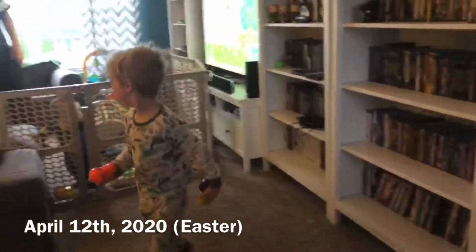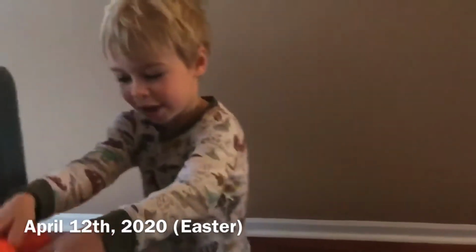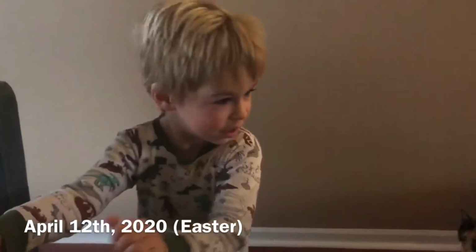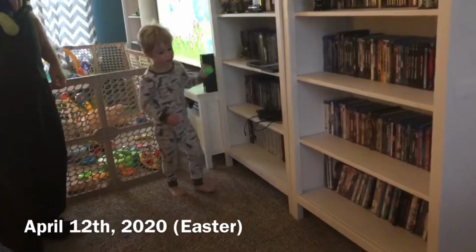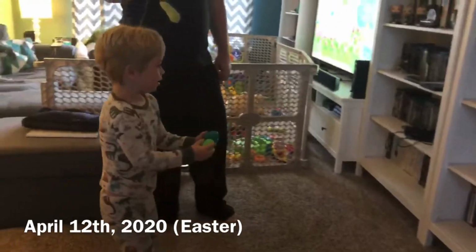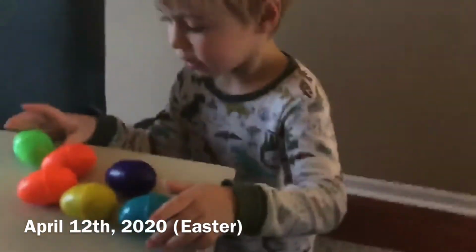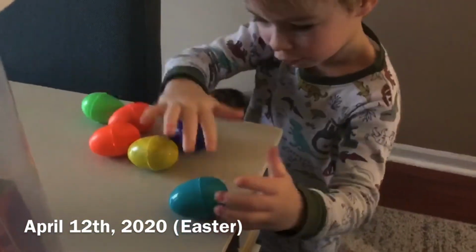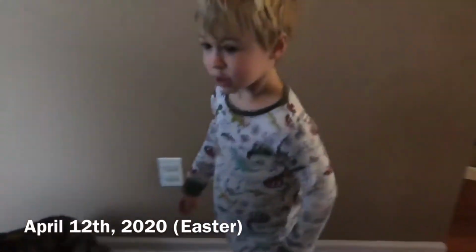So how many have you found so far? Ow. Put him right here. Okay. I think we count when I find this egg. Oh, no. Still one more. They're all over, buddy. They're in here and they're out in the living room. How many do you got? 1, 2, 3, 4, 5, 6. All right, keep looking. There might be some in the kitchen.